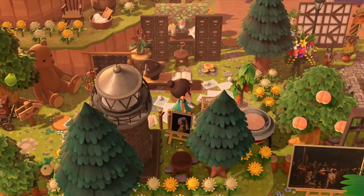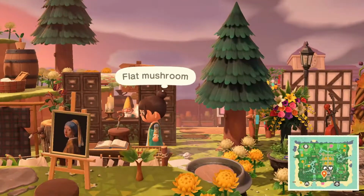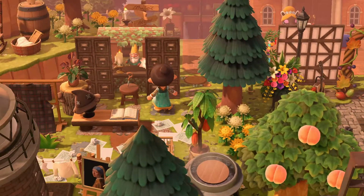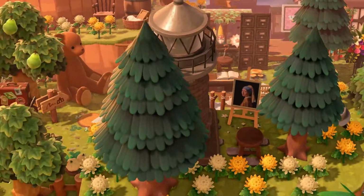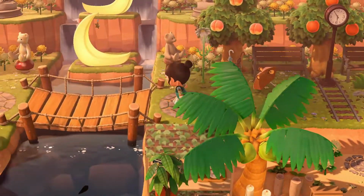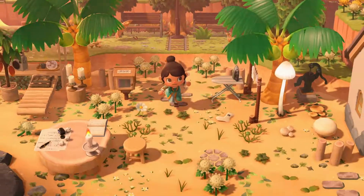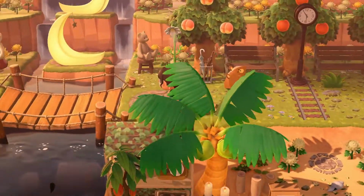What did I miss over here? Oh! There's a post office and there's a little gnome running it. Look at the shocked look on his face. That's so cute. I like that. That's cute. Alright, let's keep moving. Go across the bridge. Oh, what's going on down here? Oh, just the houses. We saw this. Let's keep going.